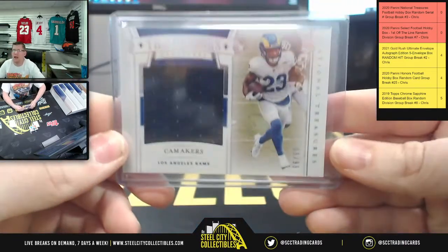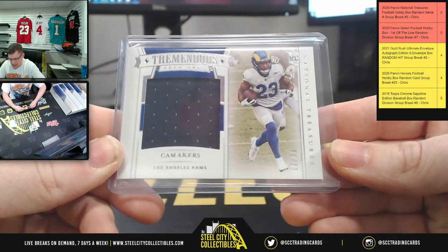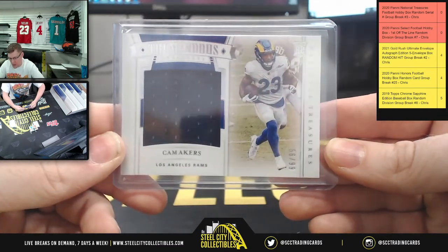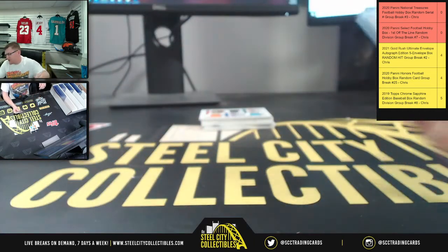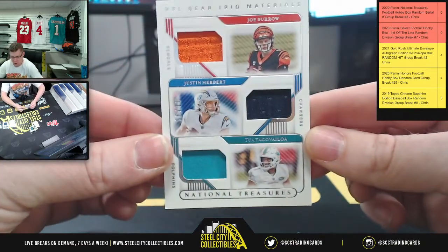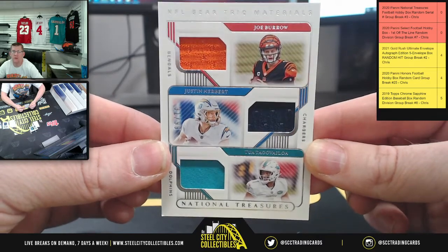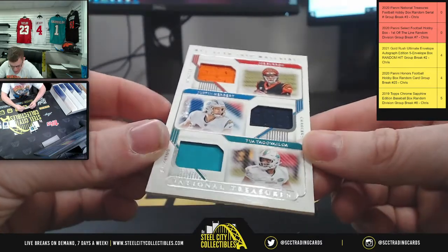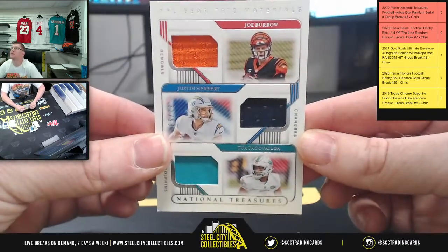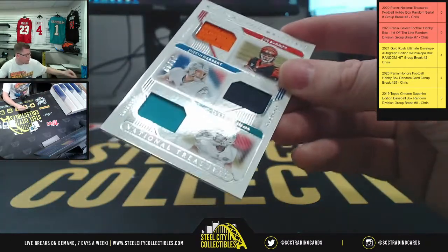So you all say you like QB body parts, right? Those QB body parts. Well, this next card, it couldn't decide which one it wanted me to show y'all. So it decided to show y'all the top 3. Without further ado, here you're going to have a triple patch card for Joey B, Justin Herbert, and Mr. Tua. And this triple patch card is, wait for it, 31 of 99. One going to Matt on the Burrow, Herbert, and Tua triple patch.